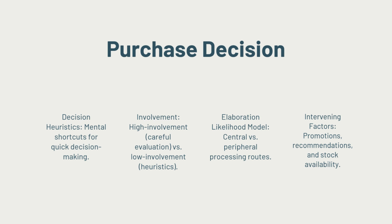Decision heuristics are mental shortcuts that allow customers to make quick, efficient decisions without thinking too much about every detail. These include strategies like choosing a familiar brand, selecting the lowest price, or opting for the most popular product. Heuristics are especially common in low involvement situations where the decision doesn't really carry significant personal consequences or the product isn't too expensive. And so consumers are less motivated to engage in deep analysis and really spend much time doing that. The use of heuristics is closely tied to the level of consumer involvement.